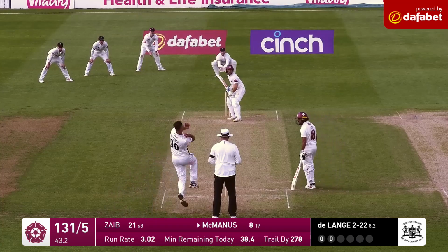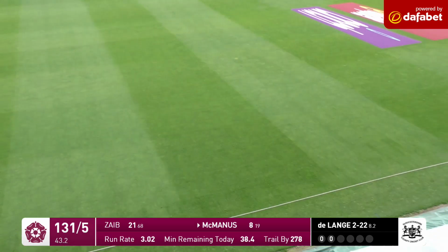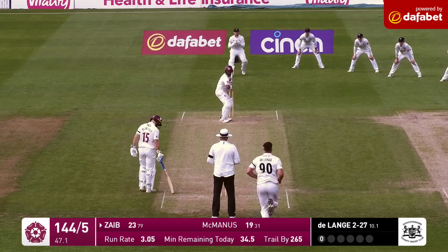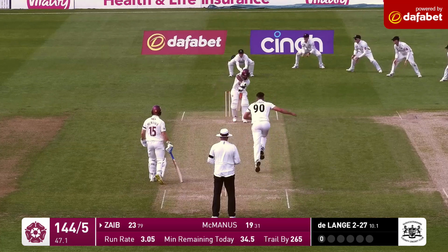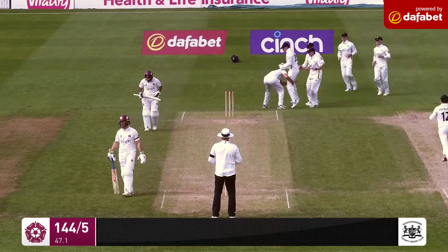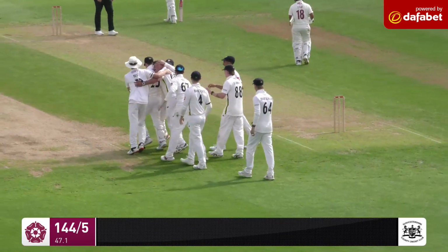In the game of cricket, isn't it? That's 4. Yeah, that's two straight by De Lange. And McManus just turns that one round the corner. 4 slips for Gloucestershire. And that's gone past Zabe. It hasn't gone past Zabe. He's got a tickle on it through to Bracey. And Zabe's got to go for 23 off 79.